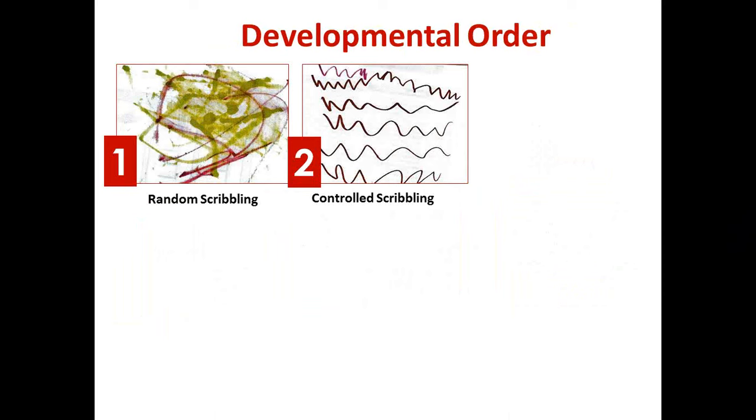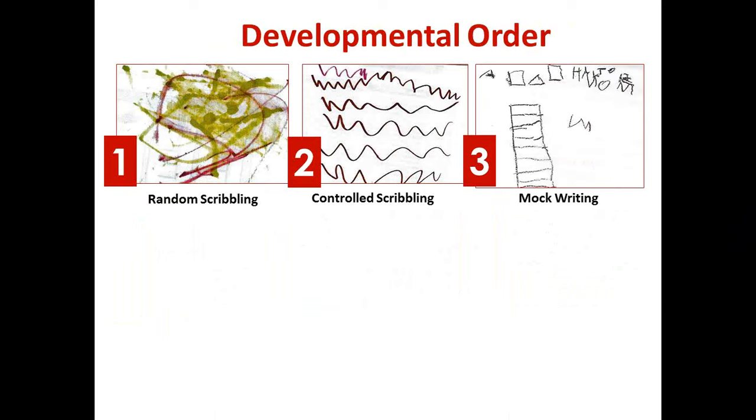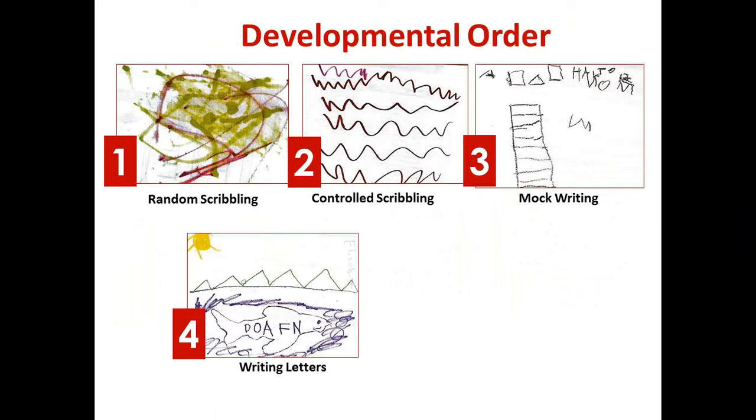Now, this is the real order. Okay, we have random scribbling. That's where they start. They have controlled scribbling. They have some mock writing. Maybe they're doing some shapes, maybe a letter here and there. Now they're actually making letters.